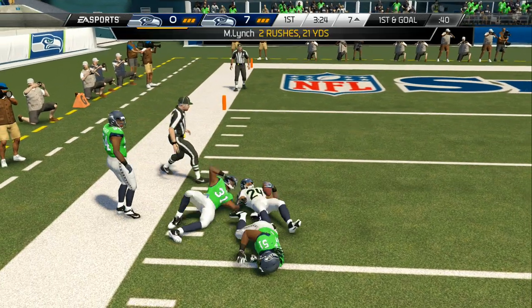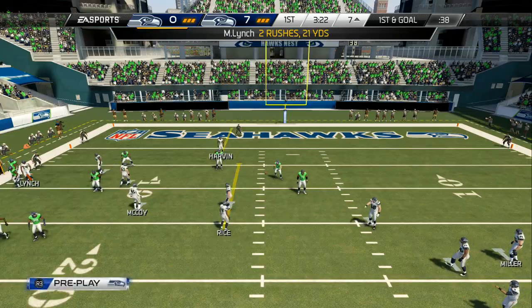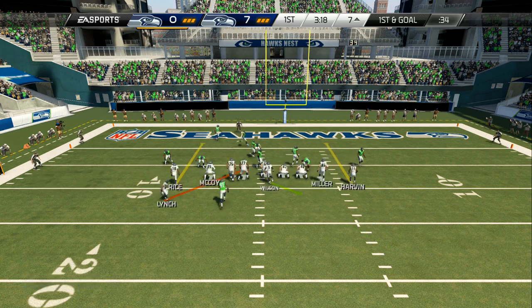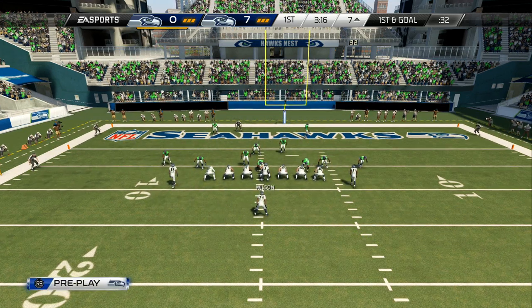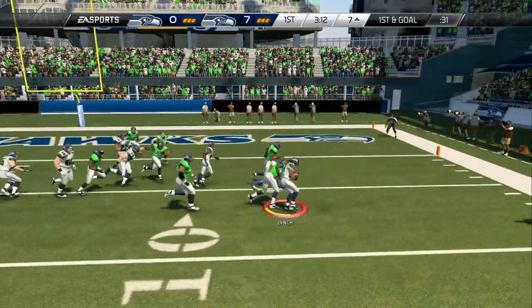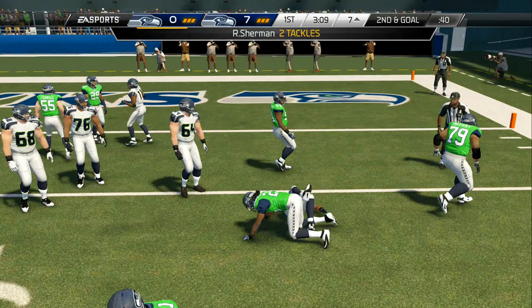Good job on the ground there by Lynch. When you see long runs like that by a running back, a lot of things have to happen. Of course, he has good vision, and he has talent. But how about those blocks down the field, those blocks in the secondary? That's what creates long runs.